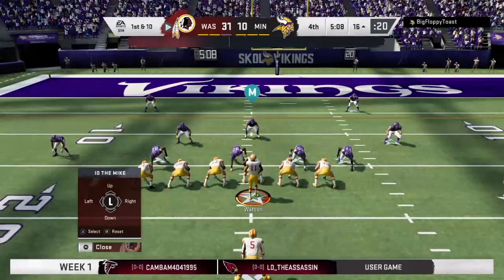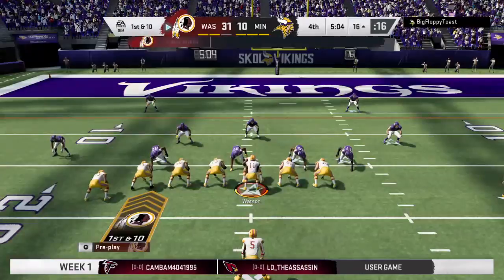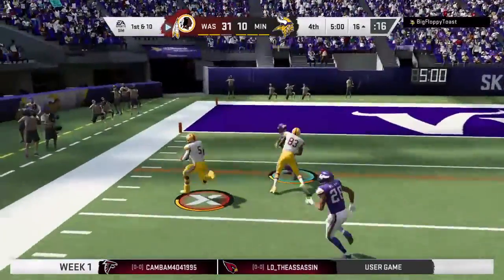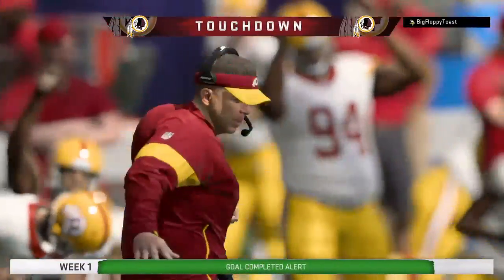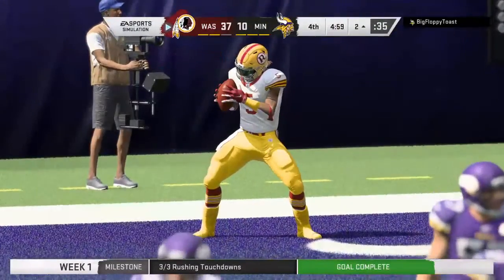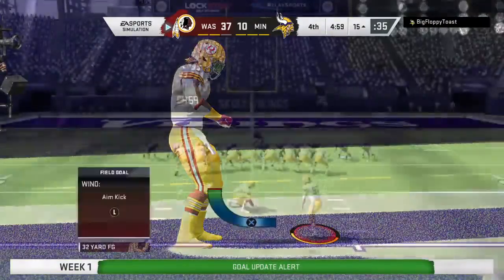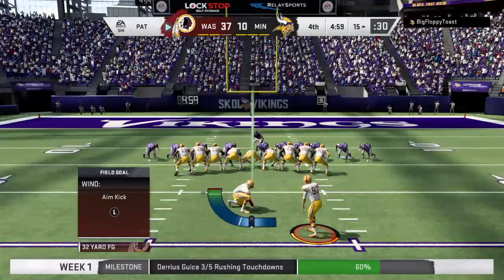Break this down. Man, I got you. This is Geis. And he takes it in. Touchdown, Washington. Darius Geis with now 3 Week 1 touchdowns. And the Redskins are able to stretch the lead out further. Turning into a really good performance on the road.